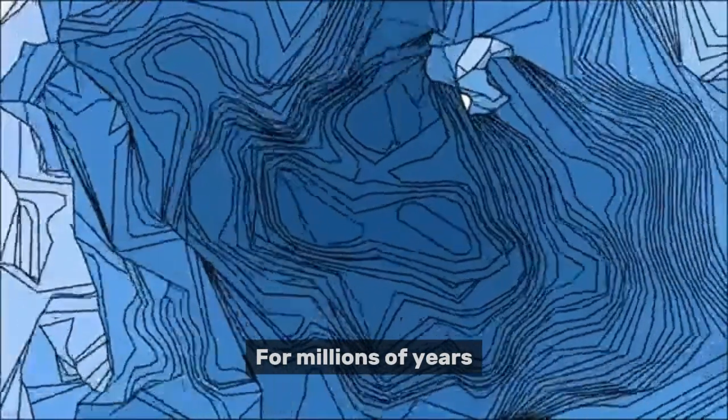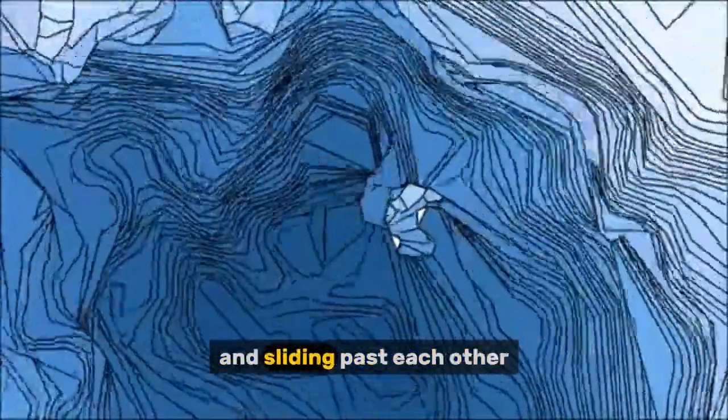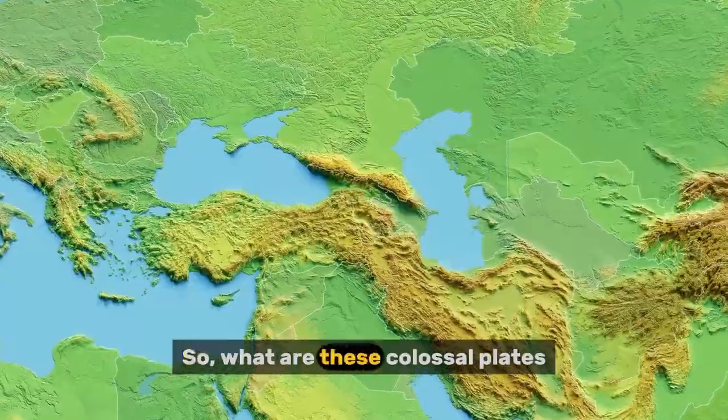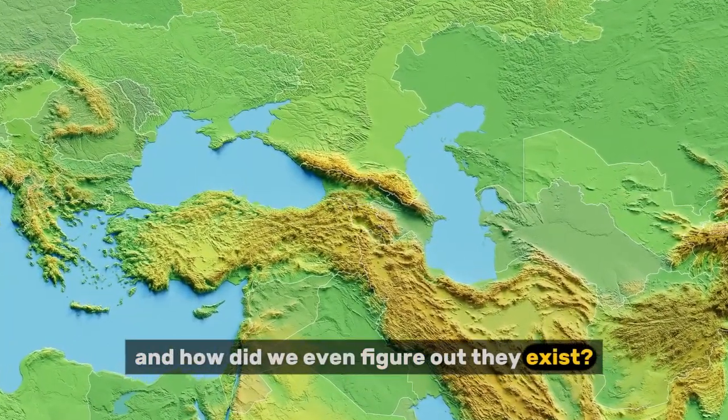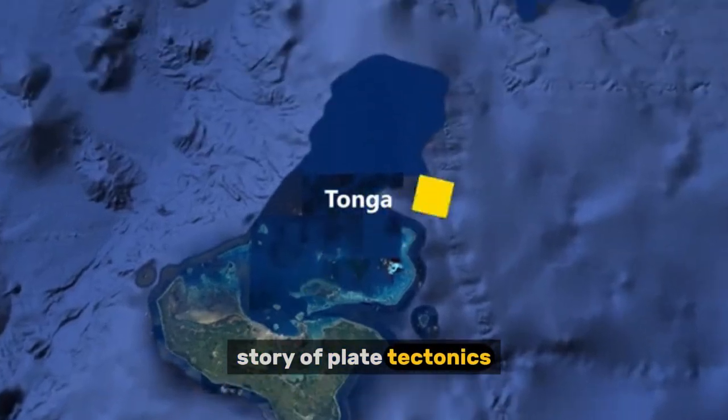For millions of years, giant puzzle pieces of Earth's crust have been crashing, splitting, and sliding past each other, shaping the world as we know it. So what are these colossal plates, and how do we even figure out they exist? Let's dive deep into the incredible story of plate tectonics.